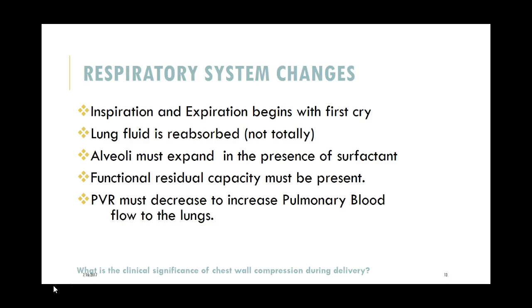A functional residual capacity is the air that's left in the lungs after you exhale. So if everybody could take a deep breath and then let out your air. And now let out some more air. Even after you have an exhalation, you still have a functional residual capacity left in your lungs. You still have that little bit of extra air in there. If we blew all of the air out of our lungs every time we exhaled, our alveoli and our lungs would basically just collapse. There has to be something left to keep them open.